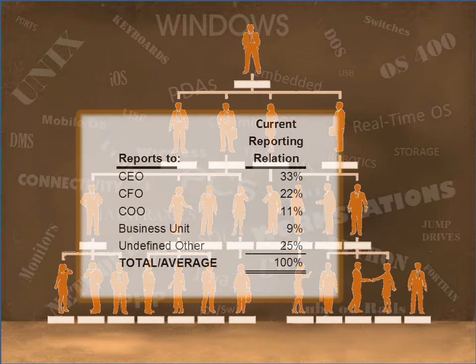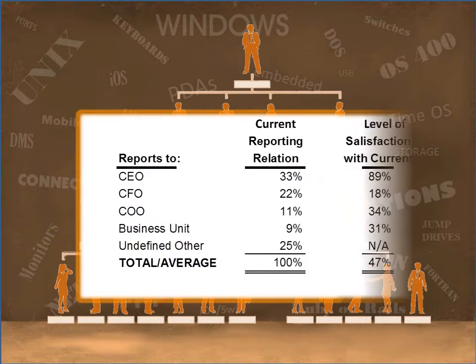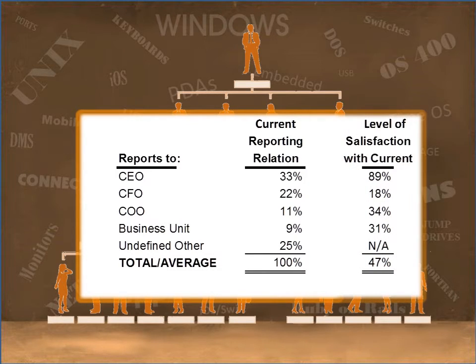Deloitte found that about 2/3 of the CIOs reported to the Chief Executive Officer, the Chief Financial Officer, or the Chief Operating Officer. Deloitte then asked the CIOs if they were satisfied with their reporting relationship. So, why would the Chief Operating Officer have twice the level of satisfaction as did the Chief Financial Officer, and only 1/3 of that of the CEO?